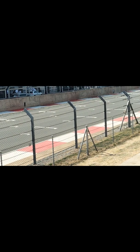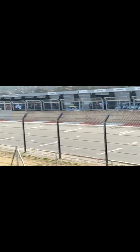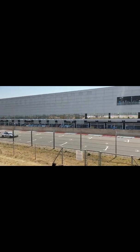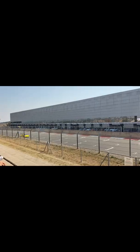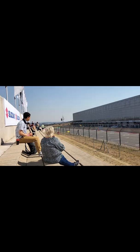All in all, I would rate this event a 7 out of 10, simply because the people came out in numbers, and the manufacturers didn't have the capacity to cater for the crowd.